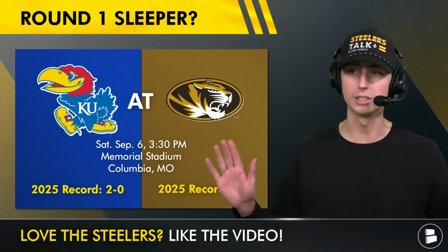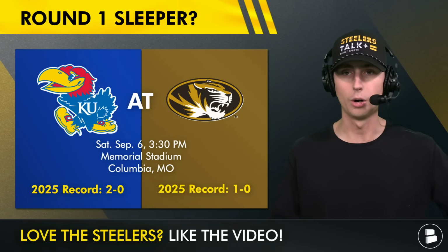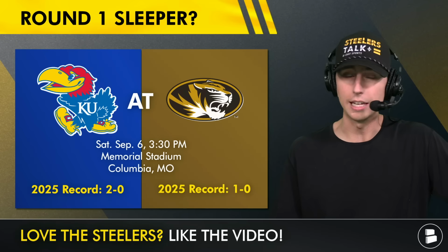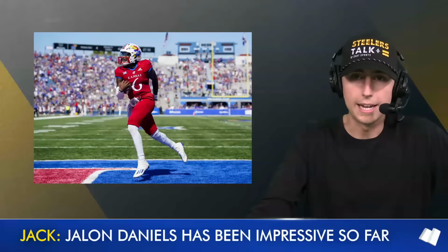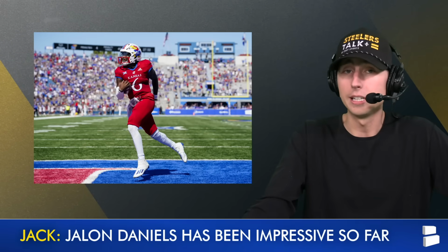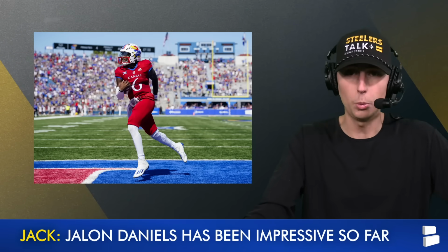Now, it's not like Mizzou is like a powerhouse in the SEC or anything like that, but it's an SEC team, right? So Kansas is going to be able to go in there, and Jalon Daniels is going to be able to show what he can do against tougher competition, because to this point he's been lighting it up.